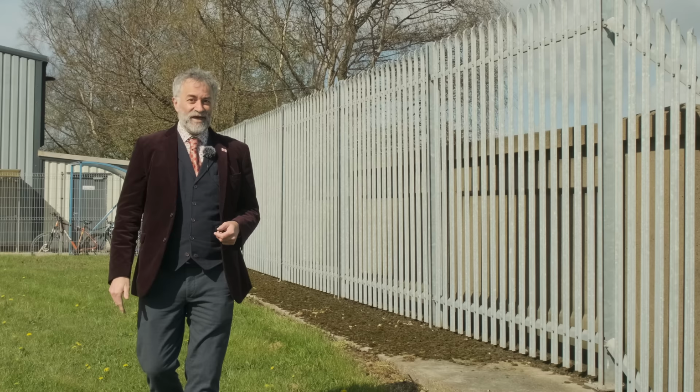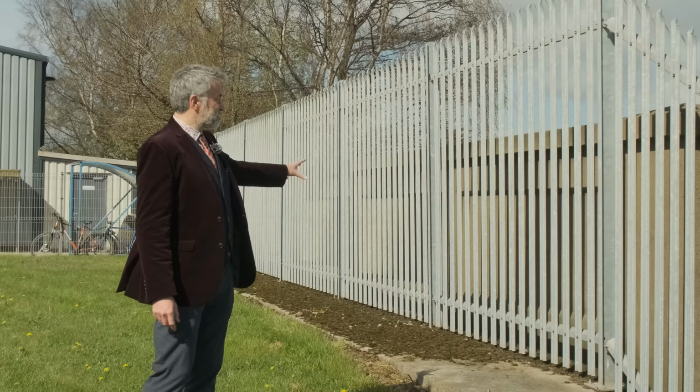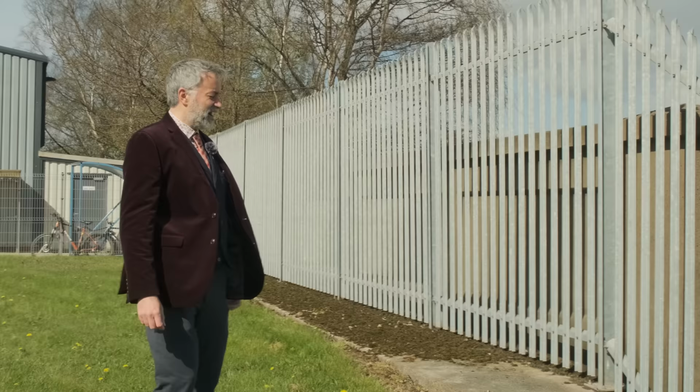And the ticket office and the station used to be just at the bottom there. I say used to be, they still are. This is the parapet for the subway, and down there is the old station itself. I think we should go and take a look.